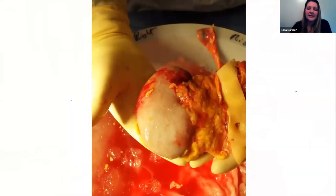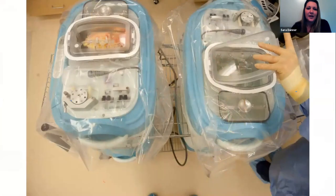Here's a picture of a kidney. You can see that yellow part is some fat, which will be trimmed off. That'll be cleaned up before it's transplanted, but just to give you an idea of what that looks like. Here's the kidney pump that Tara referenced earlier, or a couple of them actually. You can see on the left, there's a kidney in there that's hooked up using different preservation fluid that continues to go through it, basically making the kidney think that it's still in the body working so that the cold time is minimized.